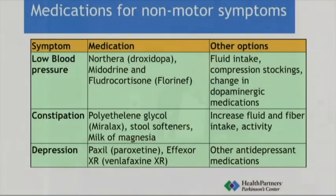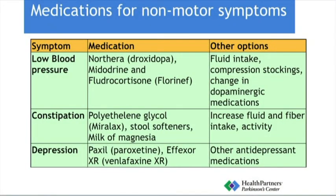Midodrine and Florinef are the ones that have been around for a while. What they do is increase your blood pressure. Florinef can cause some swelling of your legs. Both, especially the midodrine, can really increase your blood pressure when you're lying down, so we always have to check blood pressure in different positions. The newer one is Northera, droxidopa. That was FDA approved a few years ago now. It's more expensive, so sometimes not used as a first line, and there are limited long-term studies, but it's been around in Asia for a while too. So those are the three medicines that we use to increase blood pressure if needed.